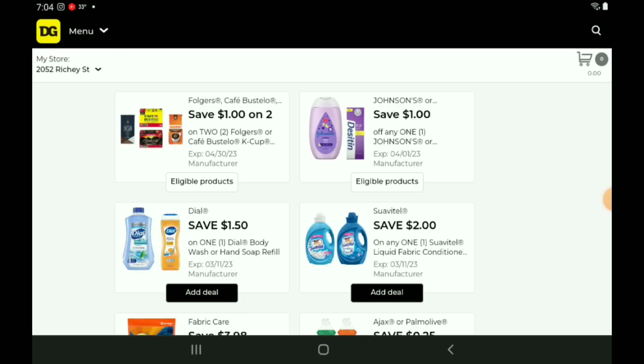Next up, $1.50 off 1 for the Dial body wash. So these start out at $4.50. After the coupon, you're going to pay $3.